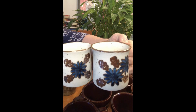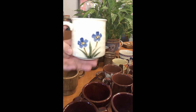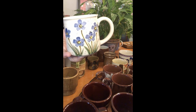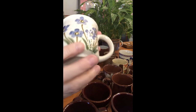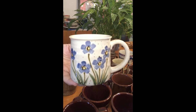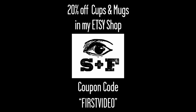And then coming up is, I think I have one more mug. Yes, I have this one more mug, which is this wonderful blue, sort of bluebells, spring blue flowers. And it's got 5 flowers on one side and turn it around, 2 on the other side, I think it is. In perfect condition, no chips, no cracks, nothing. Again, this is probably from Japan. So that's all that I have to show you today.